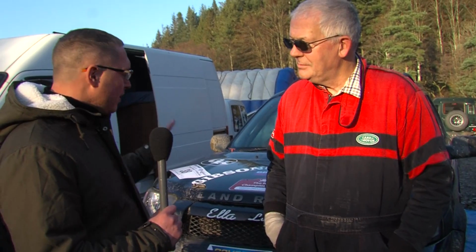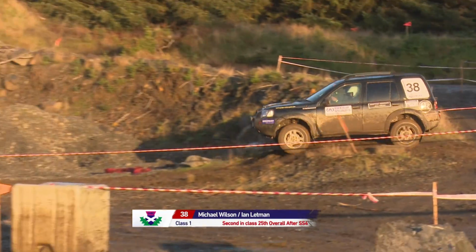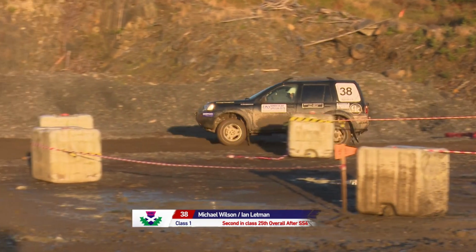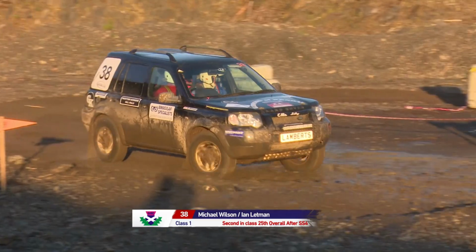Michael Wilson, four stages done here at the Forest Estates. How's the Freelander coping? Coping very well, yeah, it's good. I noticed that it's slightly taller than it used to be. Talk us through it. Yeah, we used to run it standard height for the Freelander Challenge, but these are a little bit longer, a little bit rougher, so we lifted it 40mm, but it does suffer a bit on the handling.